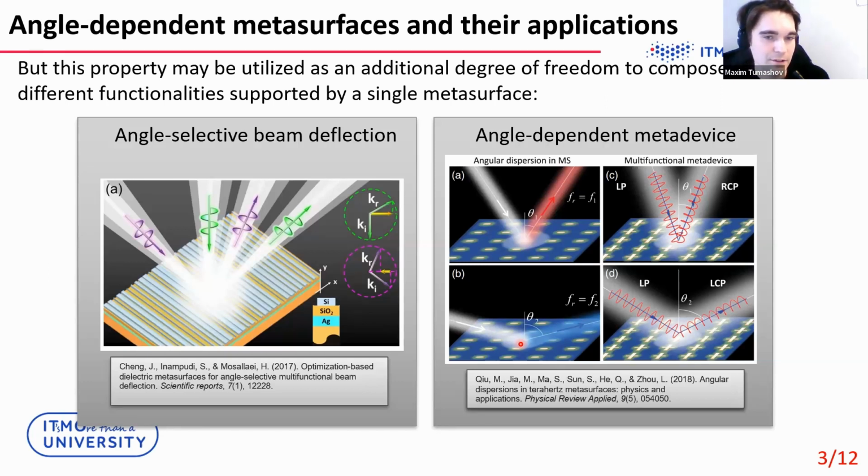And the second one: such metasurfaces may be used as multifunctional metadevices. You may illuminate it with linear polarization, as demonstrated here, under an angle of, for instance, 30 degrees, and expect that it transforms the polarization to right circular polarization. And if you use a different angle of illumination for the same polarization state, I mean a linear one, you'll expect a different transformation of the polarization. The output polarization will be left circular polarization.